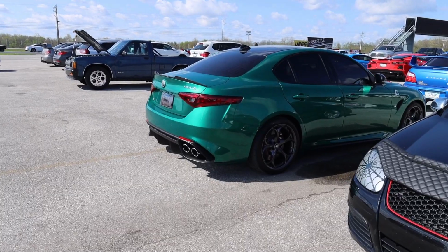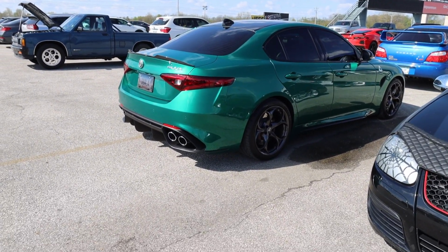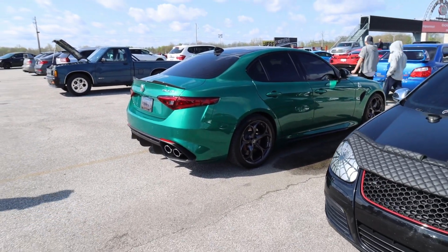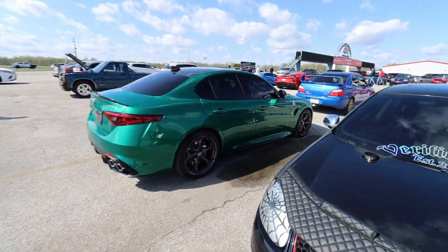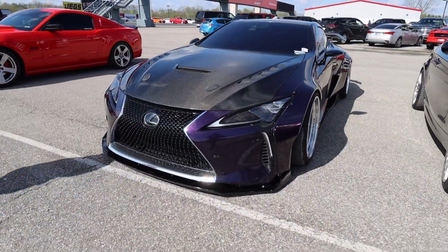Also, just like the BMW M3 over there with the same color, the camera doesn't do justice to it, but this is an Alfa Romeo Giulia Quadrifoglio, I think it is called. Top trim of Alfa Romeo. These make a lot of horsepower. These are quite fast, so sedan, but it's nice, so good car. This might be one of my favorites of the meet so far.